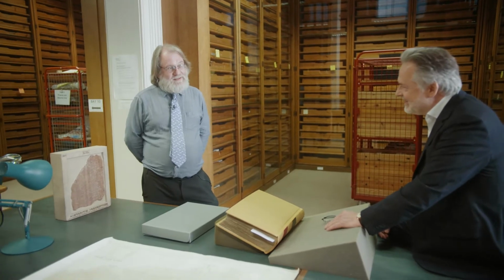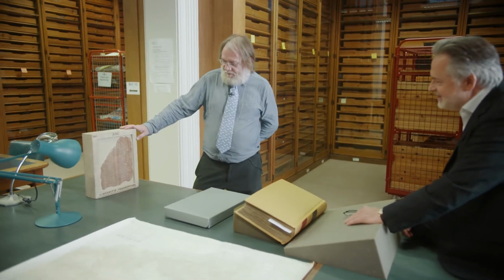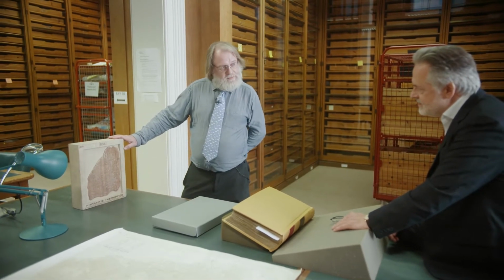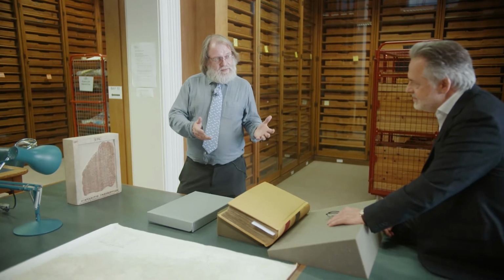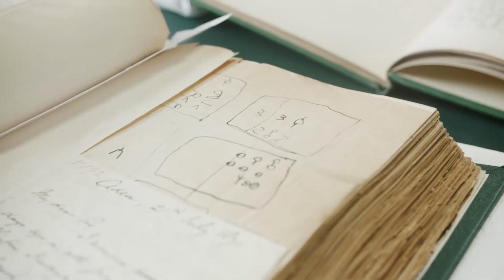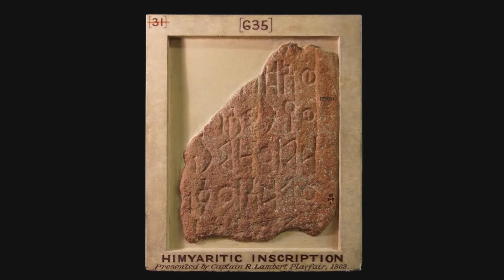Well, we're in a room of writing, as you rightly said, and this object was one of the first examples of an ancient South Arabian inscription acquired in the 19th century, when, of course, your predecessors were the principal librarians. We were a museum dominated by books and manuscripts, and we were trying to acquire, as a museum, examples of every script and language from around the world. So this came in 1861.